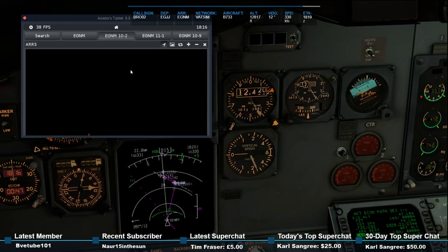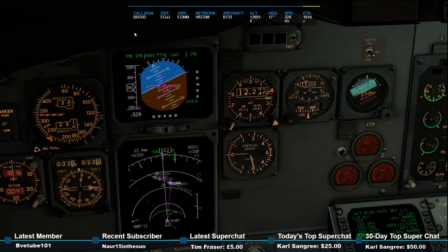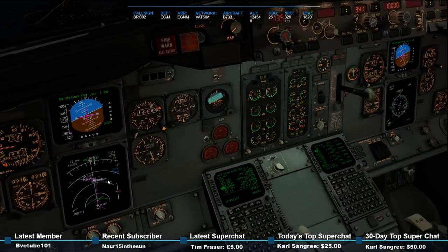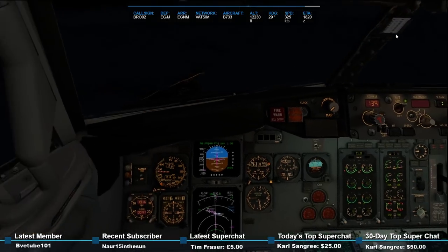There we are. Excellent. Right, so at this point here, probably still talking to London Radar. And in reality, you wouldn't fly this approach, you'd get vectored onto the approach, but obviously with no ATC at Leeds, we'll just fly the procedural approach.